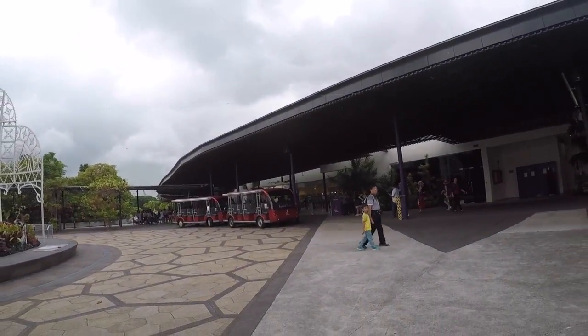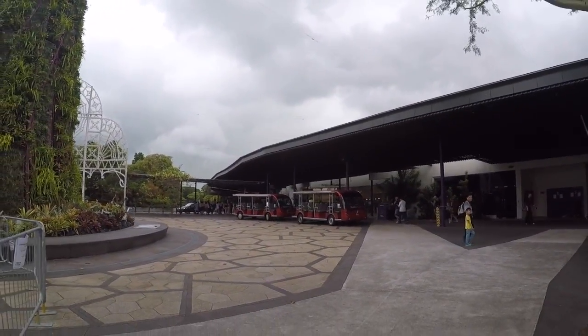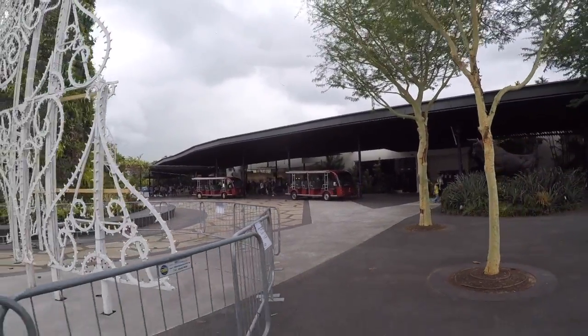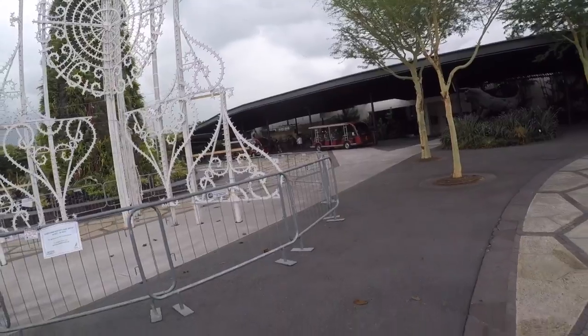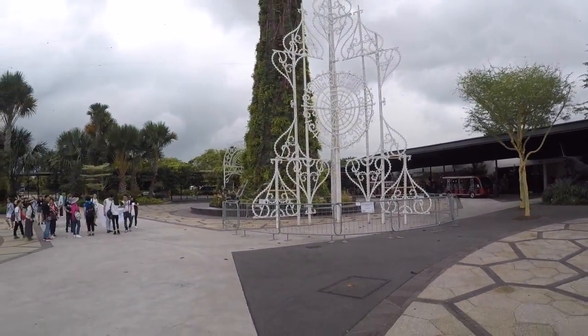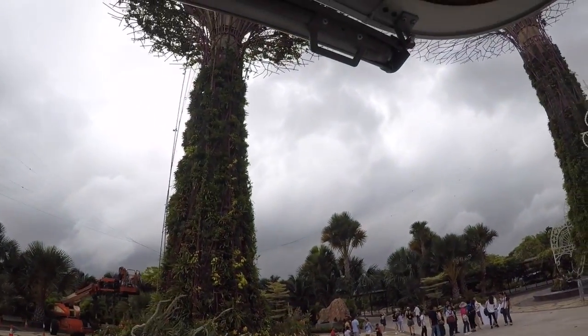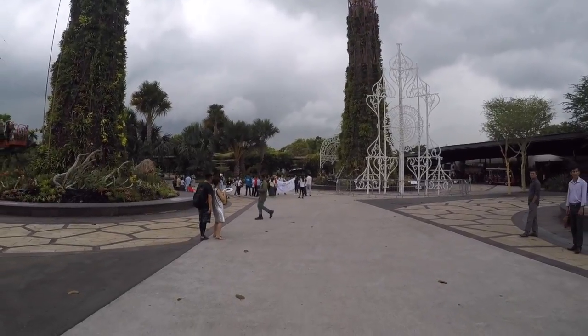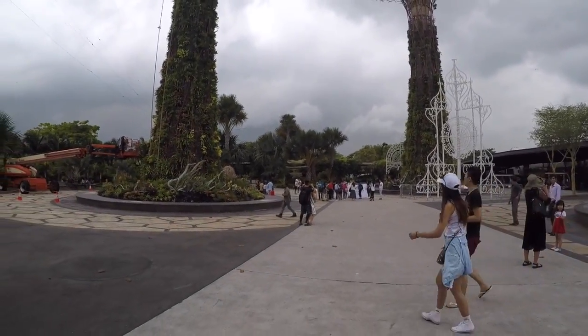Welcome aboard the Garden Cruiser. For the next 20 minutes, the Garden Cruiser will take you through Gardens by the Bay. The area here is the Golden Garden. Take a closer look at the super trees and plants surrounding you. You will notice plants selected for their splendid gold-hued foliage and flowers.